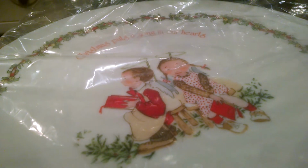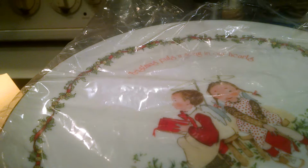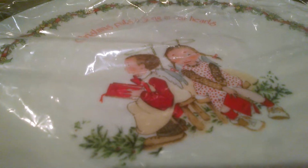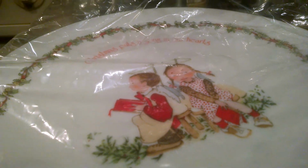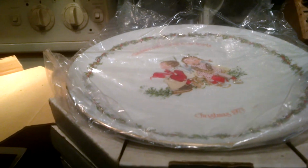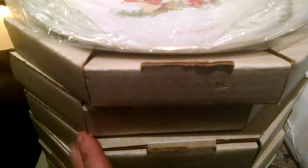Now, if they don't sell, they should sell for anywhere from 15 to 20 bucks apiece. I don't have to do anything with them. I'll just list them. I don't even have to clean them up or anything. So it's just the time it takes to list them, and there you go. They come in the box, so they're protected.